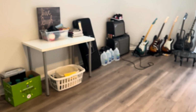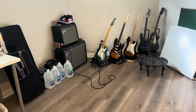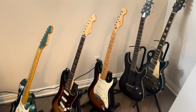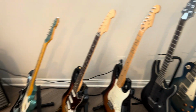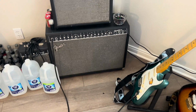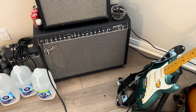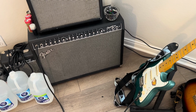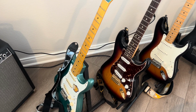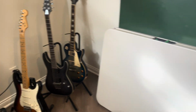This is where all my guitars are, or half of them. The other half is still at my parents' house. I have one in storage as well, but I just got the Fender Champion last year, and it is a fantastic amp. This amp is absolutely beautiful. There's the Classic Vibe from the 2016-2017 video.